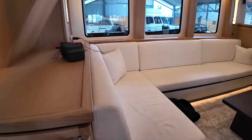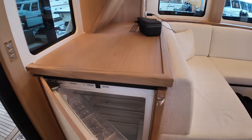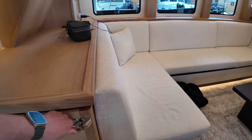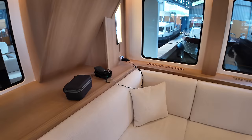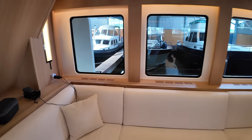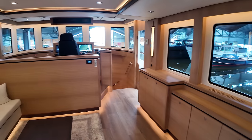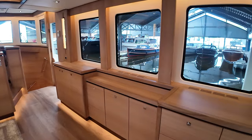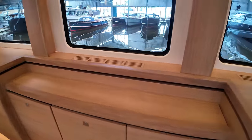Over here on the port side, some cold storage, nice and handy. The galley on this boat is actually below deck, and we'll obviously head down there in a second. There's my drone charging from our little flight earlier on during the sea trial. But yeah, let's just take a step back so you can take this area in. So opposite the L-shaped seating area, you have lots of cabinetry over here. Got a big TV that's recessed into the cabinetry.